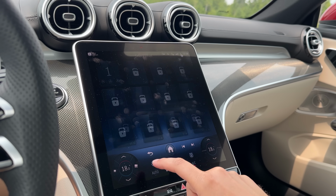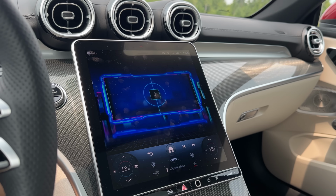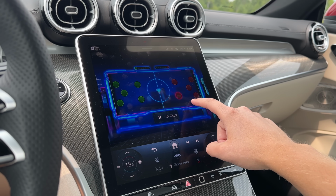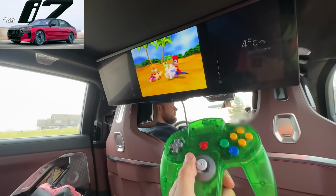Yo, what's up with these companies putting 15-year-old games in cars? Like, I don't know, man. If you're gonna go 15-year-old games, go... how long ago was 1995? Yeah, 95. That was a long time ago. Go 30-year-old and give me some N64. Okay. I just want N64 games.